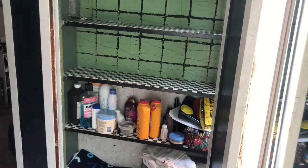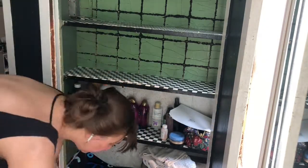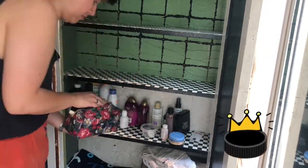As you can see, we have a bit of a theme here in the cabinets and in the tile. We have quite the checkerboard theme going on here, and I absolutely love the charm that it has in this bathroom.